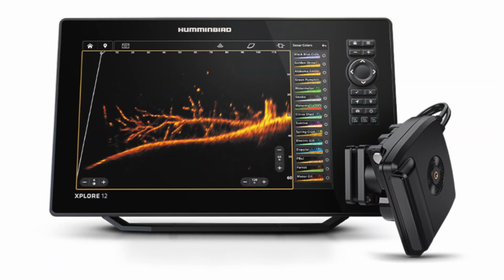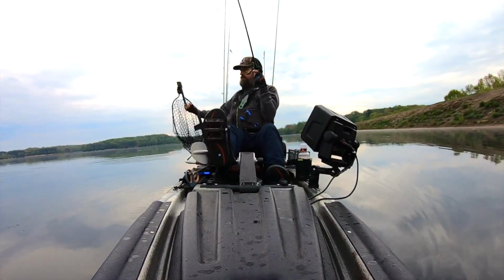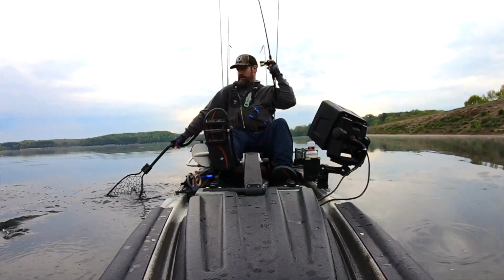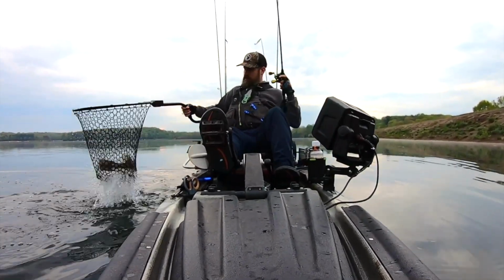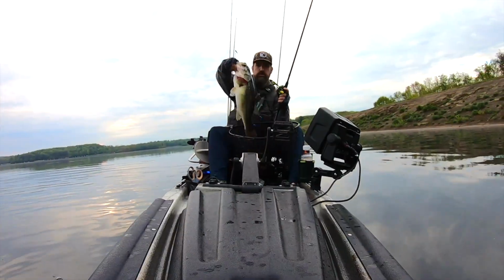Also, an upgrade on the Xplore series is 15 different vivid color palettes. Color palettes are really great for fishing different depths of water. Some are great for shallow, some are great for mid, some are great for deep water. Other color palettes are really great for vegetation. Others are great for whether the water is really clear or really muddy.